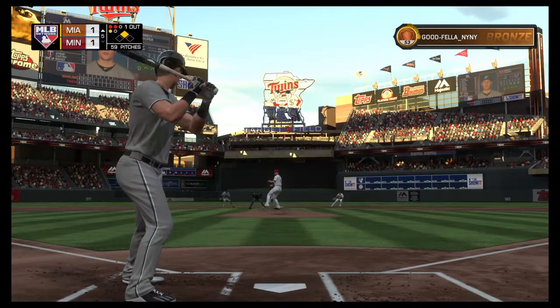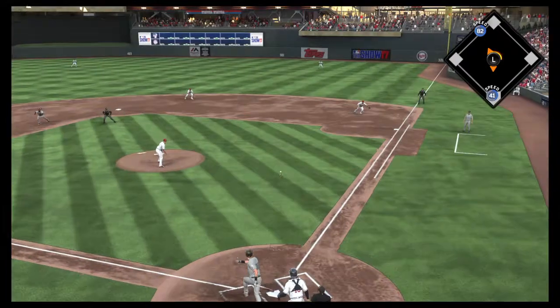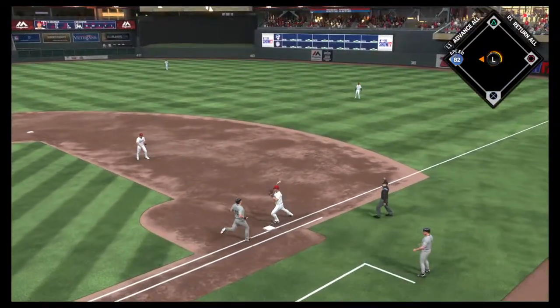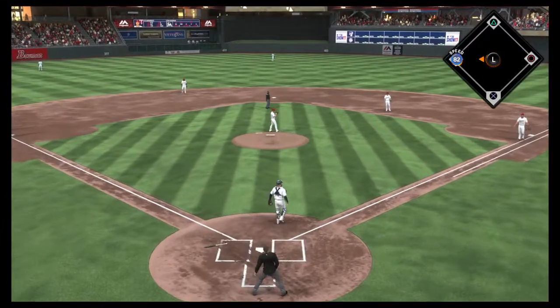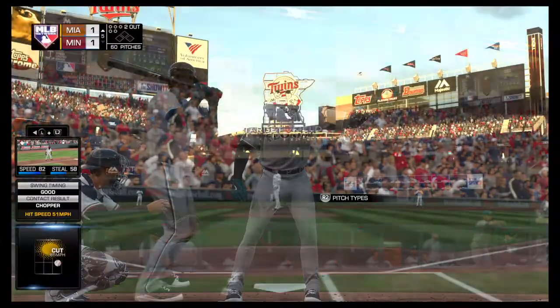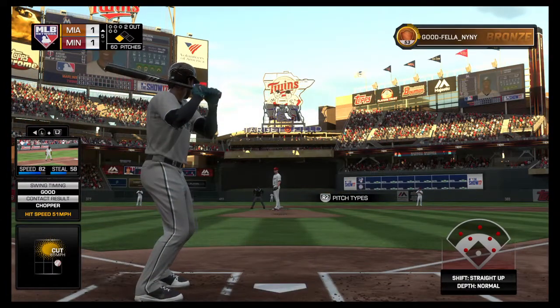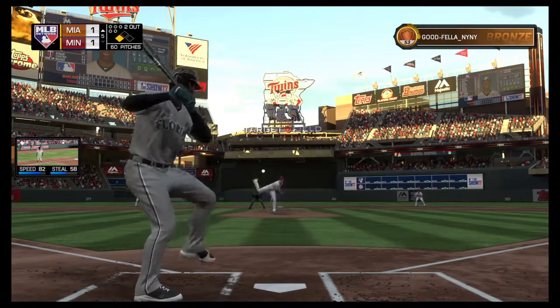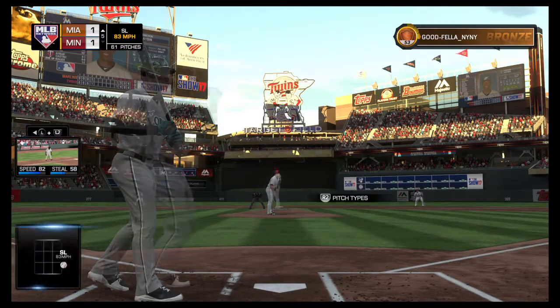2 balls and a strike. Here it is. Grounded softly to the right. Dozier has it. Throw gets him. 2 down. Ready for another shot now. How about it? Cameron Maybin, the center fielder, 0 for 2 thus far. Cameron Maybin. Hoping to keep it tied. Here it comes. Just off the outside, and it's 1-0.